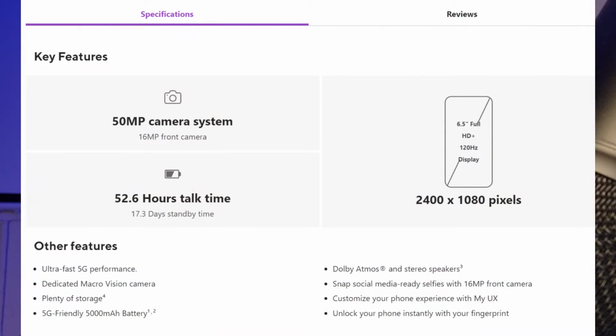But if you guys want to get a free phone and you guys are thinking about switching from Cricket Wireless or Boost Mobile or something that's not affiliated with T-Mobile or any of its subsidiaries, this is definitely a great deal. $0 for this device. We have some really decent key features on here. We have, of course, a 5G activated device. We have a dedicated macro vision camera. The camera on here is pretty decent. We have a decent amount of storage. I believe we have 256 gigabytes of internal storage in this device.